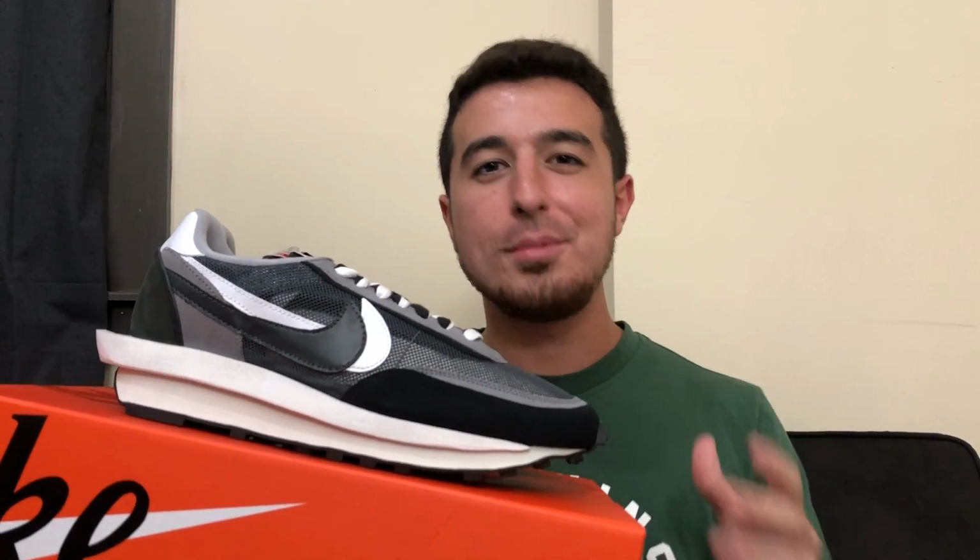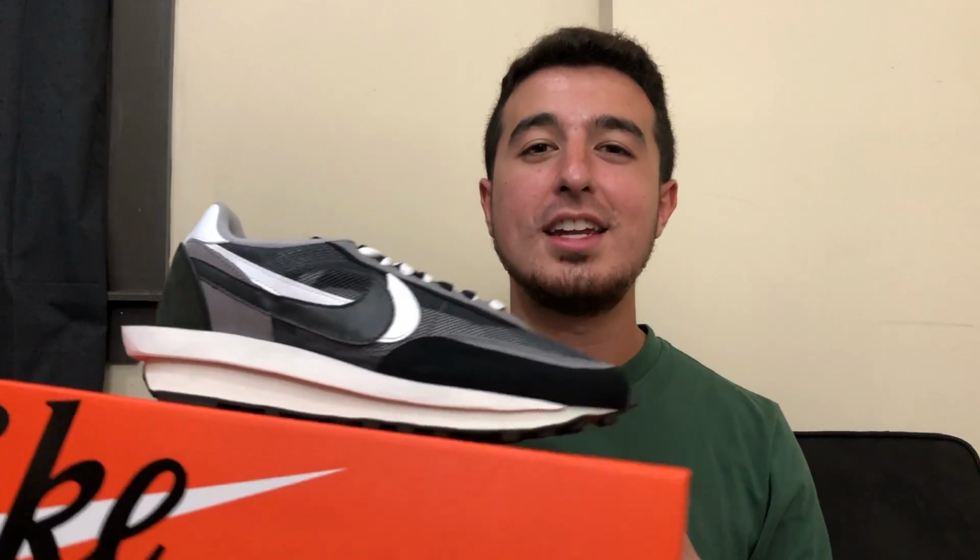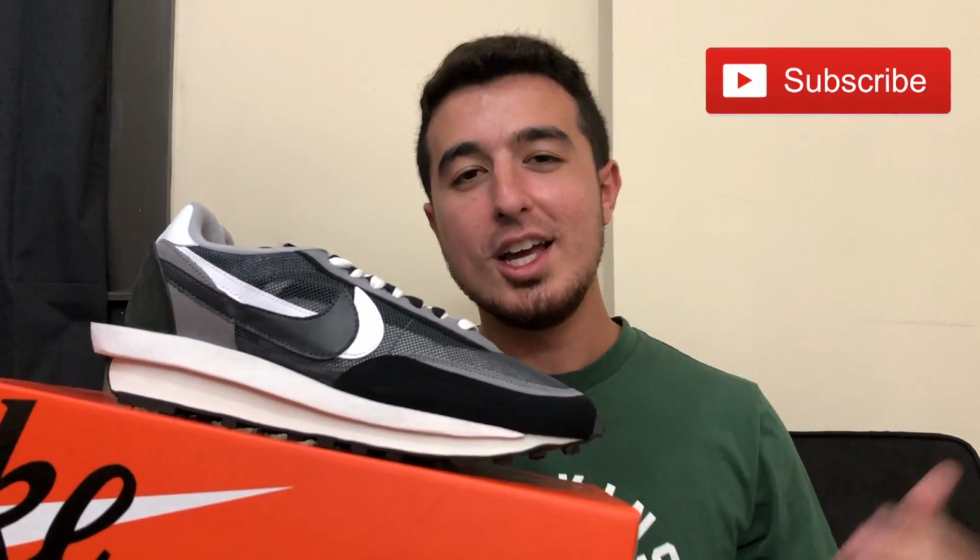So I was so happy to get my hands on these. I still can't believe I got them. You know, the Sneakers Pass is always a toss-up, but I was able to get lucky on this pair right here, the Black Nike Sacai LDWaffle. So with that being said, of course, now that I have them in hand, I'm gonna get you guys a full review and on feet of this sneaker right here. So I'm so excited to dive into it. We just need to get right into it.